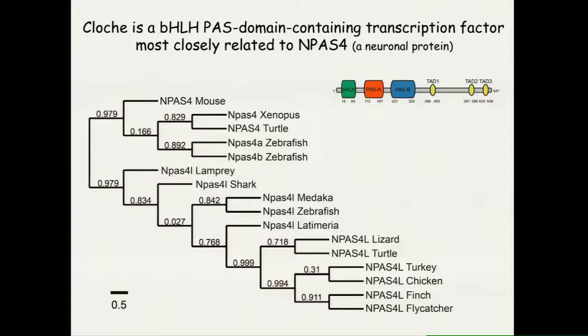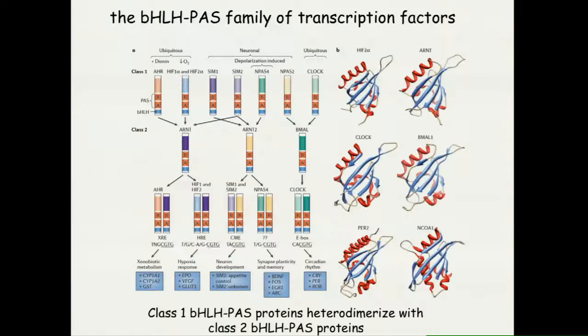It's most closely related to NPAS4. N stands for neuronal, and so it's a gene that's been implicated in memory formation. And it's a part of a family that contains both class 1 and class 2 proteins that have to heterodimerize. And some of you might recognize proteins like HIF1, AHR, and of course the CLOCK genes, CLOCK and others.